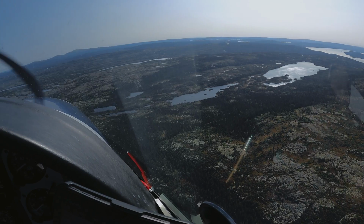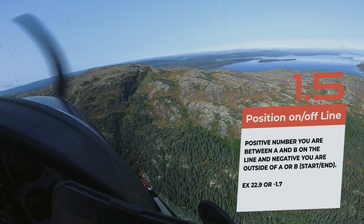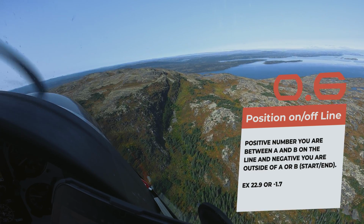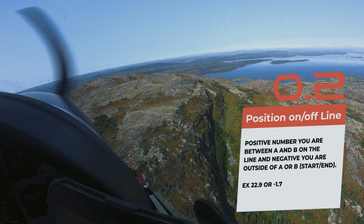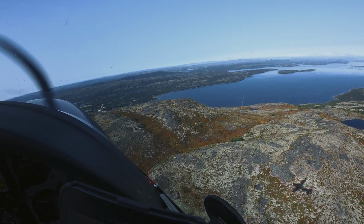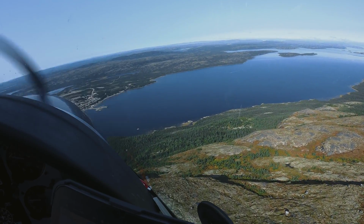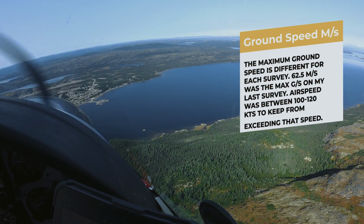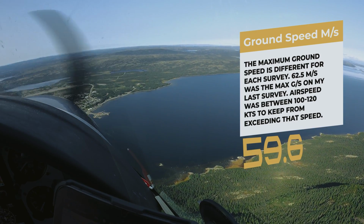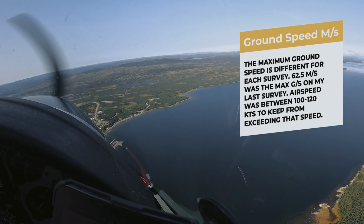We also get our position on the line in a positive or negative number. A positive number that is decreasing indicates that we are currently on the selected survey line between the beginning and end. A negative number indicates we are not yet at the start of the line, or that we have passed the end of the line. We also get our ground speed in meters per second. There may be a ground speed limitation to the survey. Exceeding those limitations would cause a decrease in the quality of the data. Your airspeed may need to be altered slightly depending on headwinds or tailwinds.